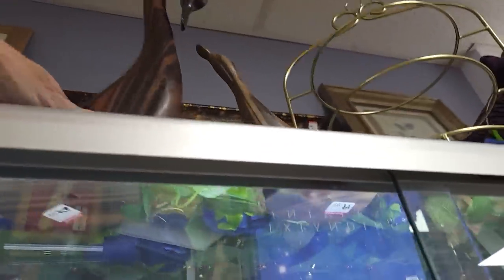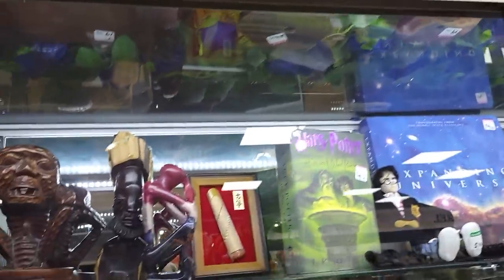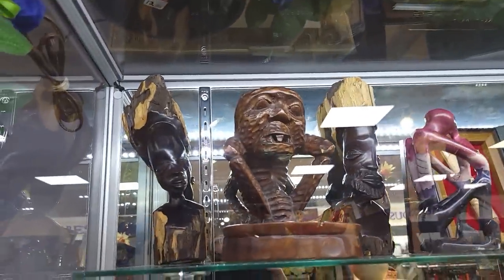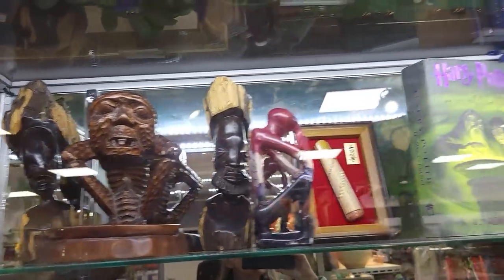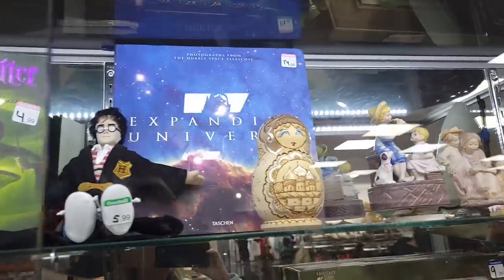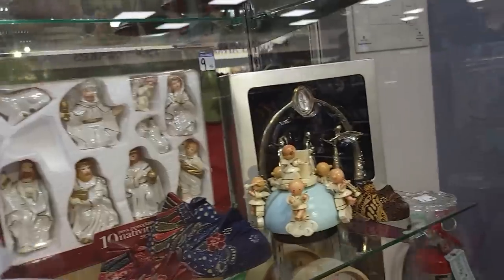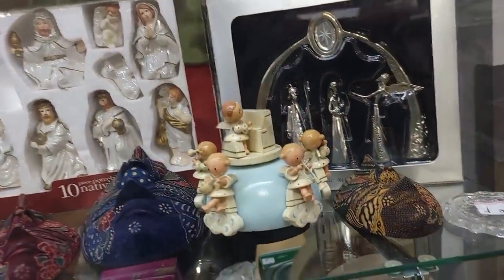See these ducks way up top here? Ooh, $25 for that duck. Nope, you will have to stay. Then we've got some African sculptures. Oh, it's Harry Potter. Little Russian nesting doll. Oh, that's cute. That's really cute.